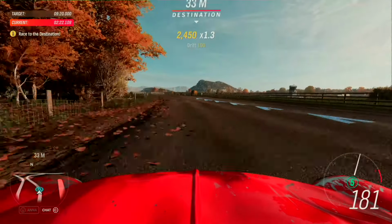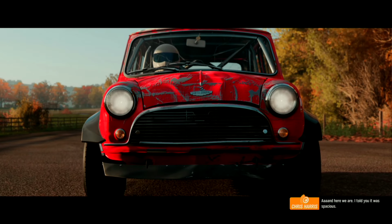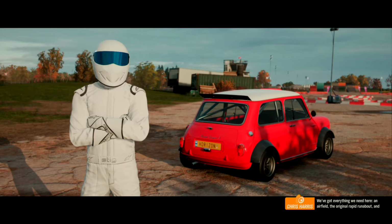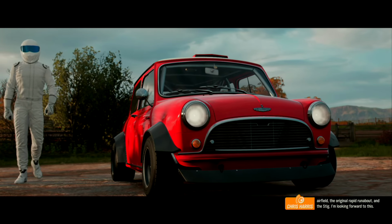And here we are. Told you the Mini was spacious. We've got everything we need here, an airfield, fast and the original rapid runabout, and the Stig. I'm looking forward to this.